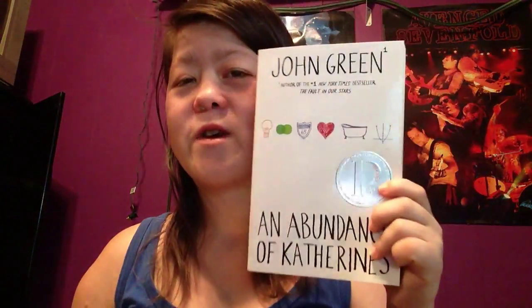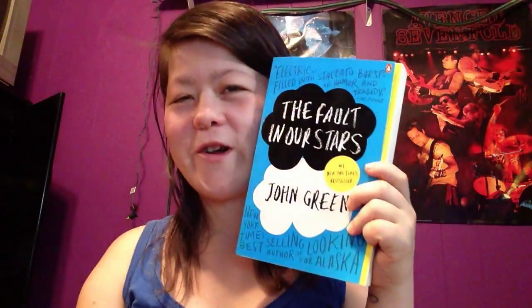After that, I actually have quite a few books. Where's my... Oh, I left it over there. I'll show it to you in the next one. But Will Grayson is supposed to be here with these books. But I have An Abundance of Catherines by John Green, Looking for Alaska by John Green, Paper Towns by John Green, and The Fault in Our Stars by John Green. And I have Will Grayson by John Green, but that is what I'm currently reading, and I set it over on my chair so that I would have room.